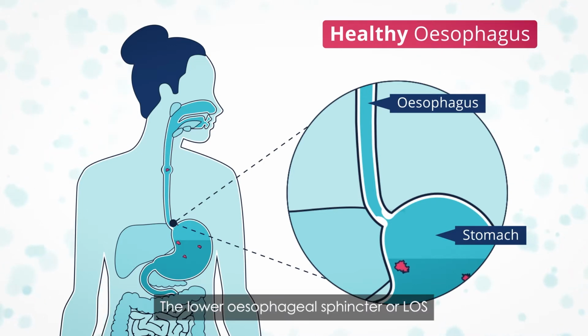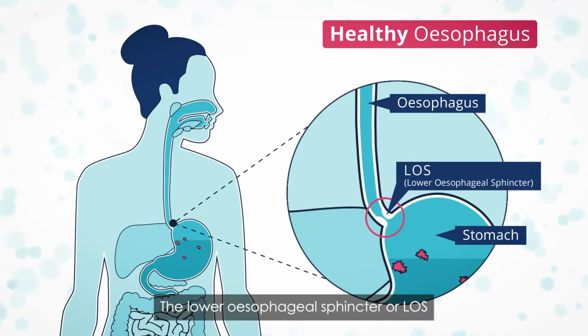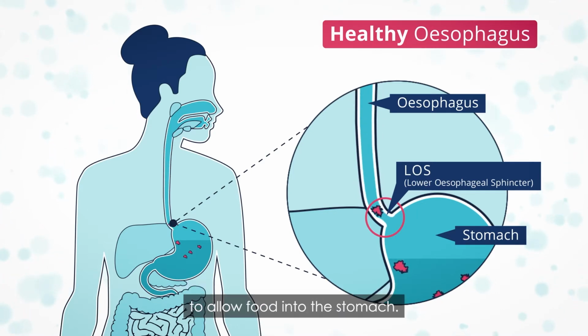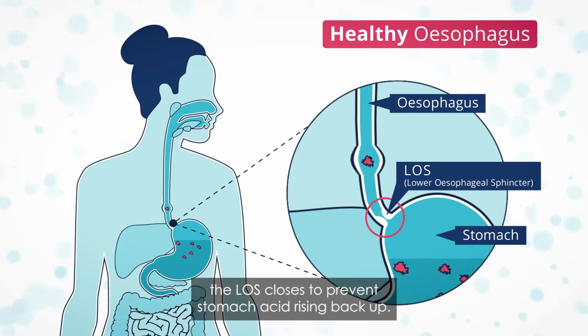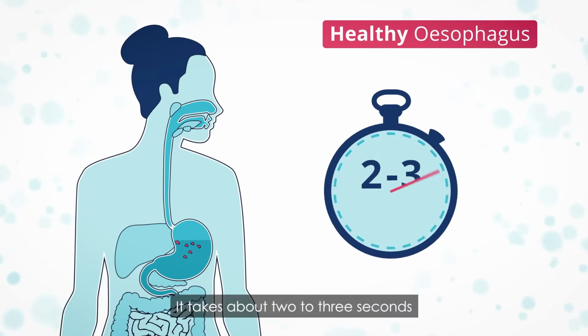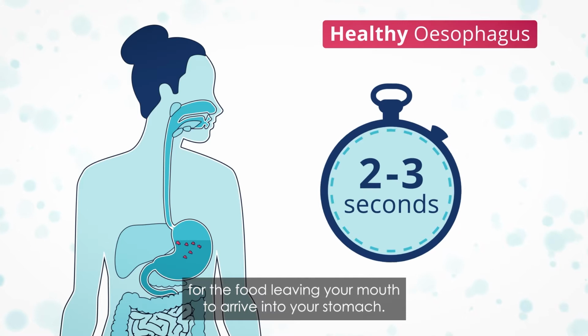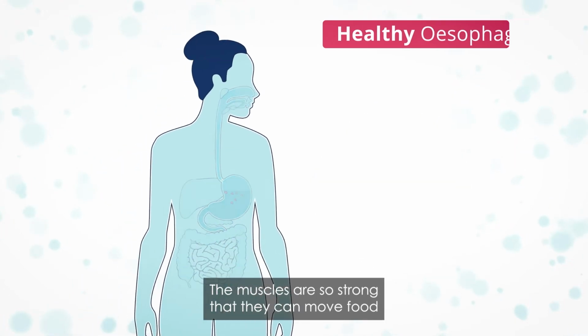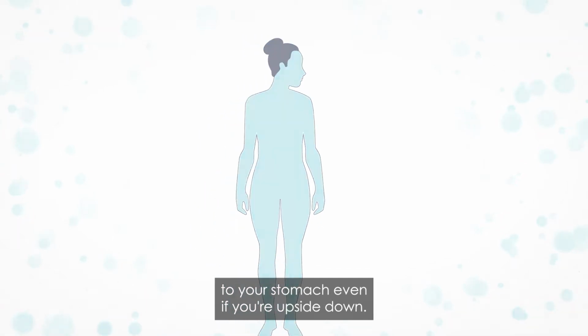The lower esophageal sphincter, or LOS, is a set of muscles that relaxes once peristalsis happens to allow food into the stomach. When the food has gone in, the LOS closes to prevent stomach acid rising back up. It takes about 2 to 3 seconds for the food leaving your mouth to arrive into your stomach. The muscles are so strong that they can move food to your stomach, even if you're upside down.